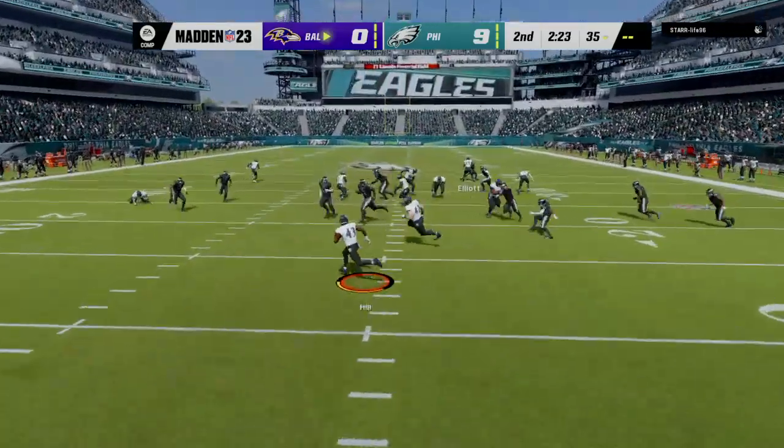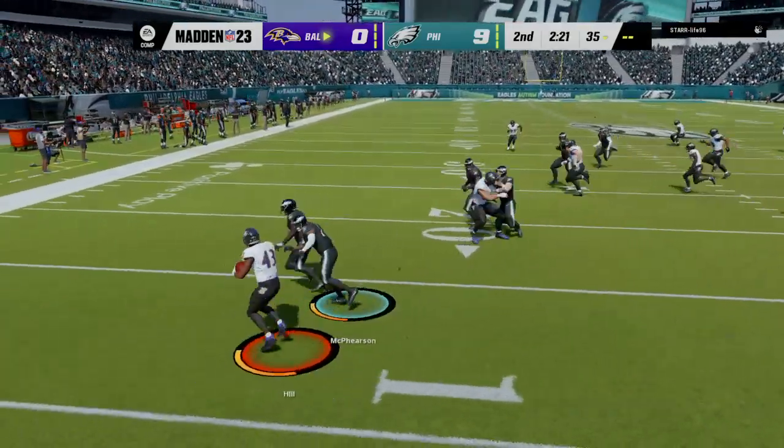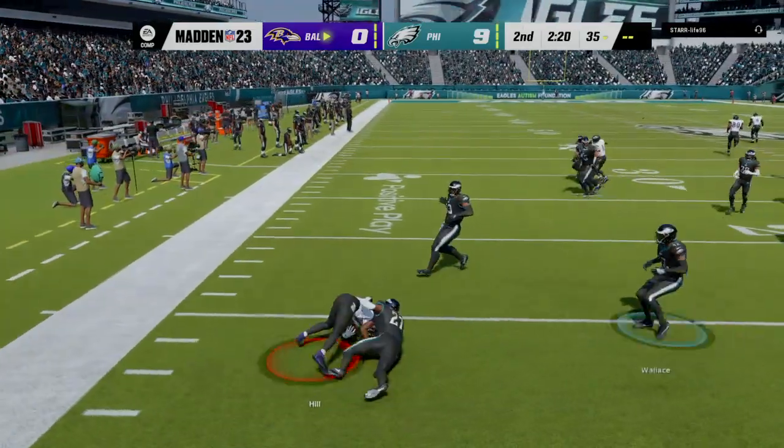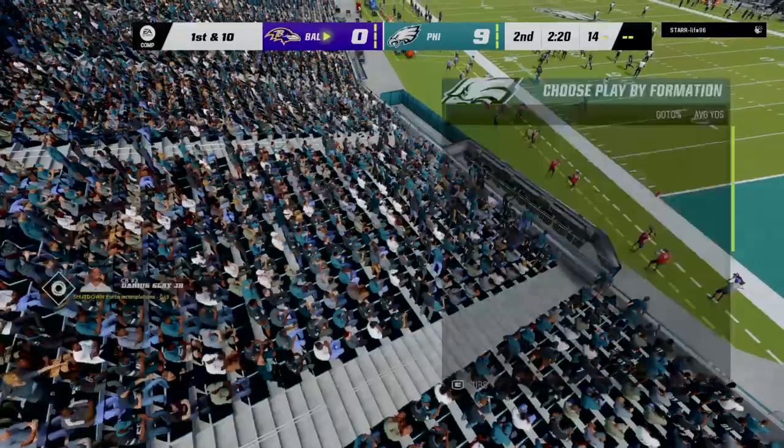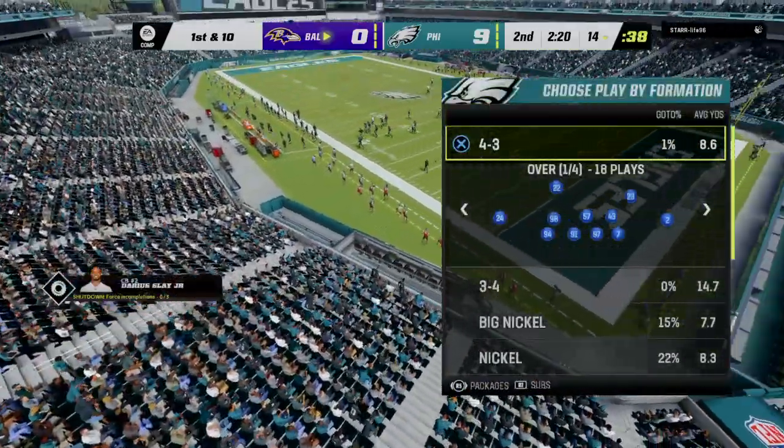Hill is going to take it out of the end zone. And a nice job there on special teams to limit him to inside the 15, as he's dropped at the 14.